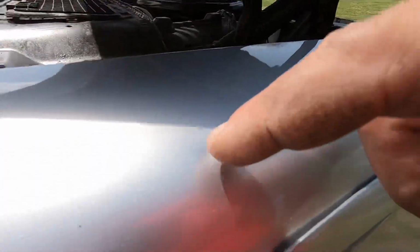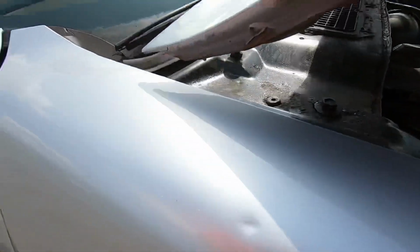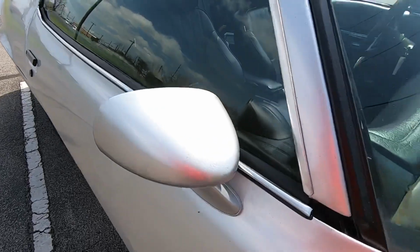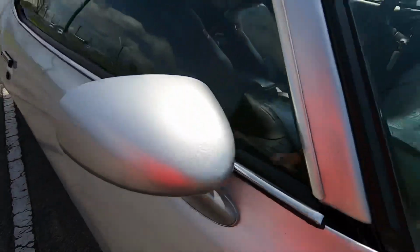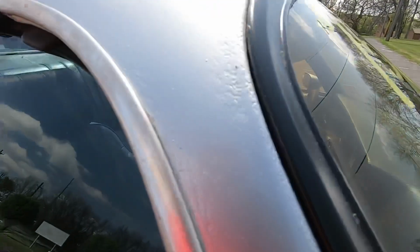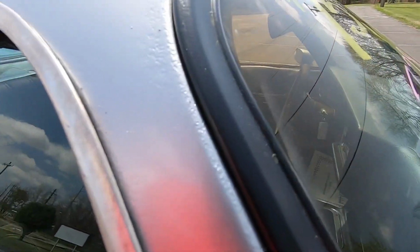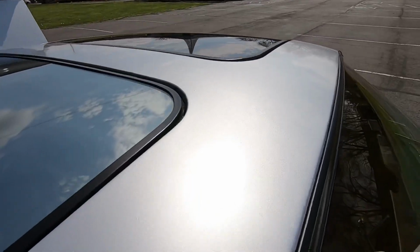Got a dent right here on top of the fender. Chip there and here. The paint on this one is weak. You can see where it's been repainted. And it's got lots of imperfections.